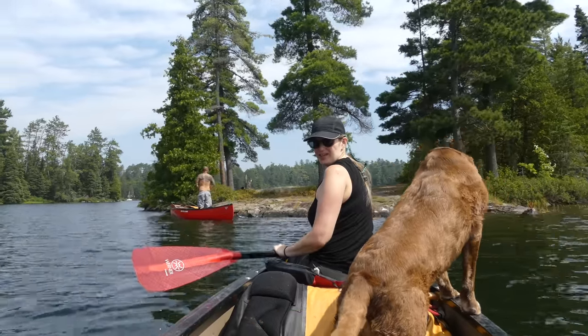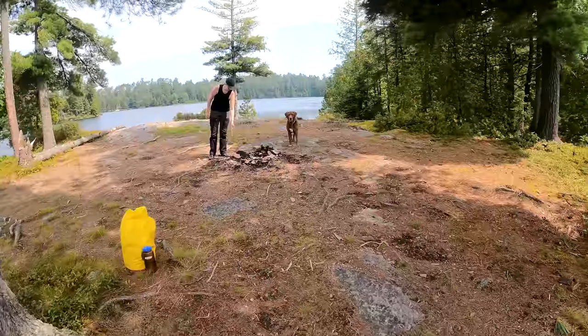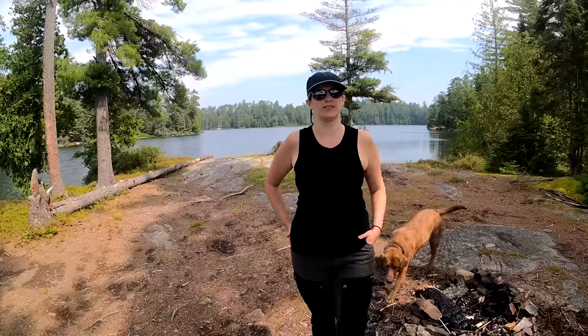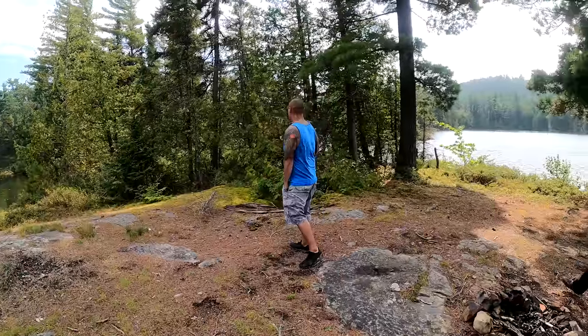What a nice little lunch spot here. It's perfect. What do we got here? A tent peg. Nice little lunch spot. Yeah, it's perfect. It's beautiful. So nice. Nice little campsite even. It'd be definitely pretty tough to get wood, but.